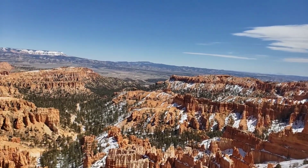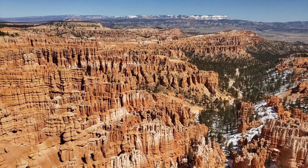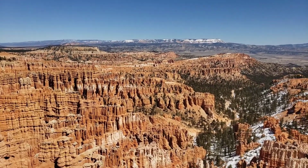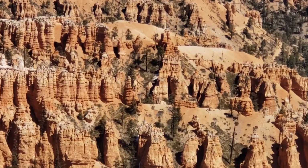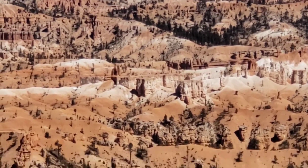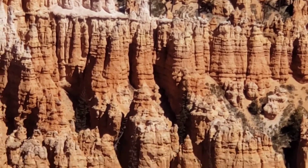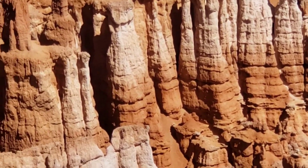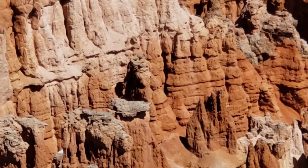They're like cathedrals, like columns. I want to get a closer look at these hoodoos, these rock pillars, so you can see exactly how they are shaped through time. Different formations, different shapes, so magnificent.